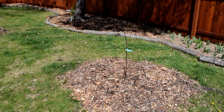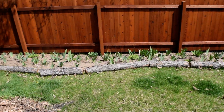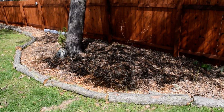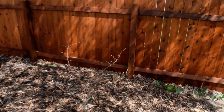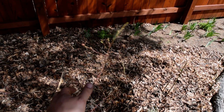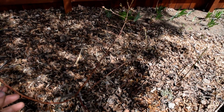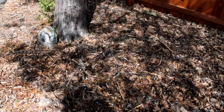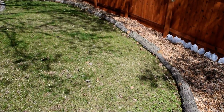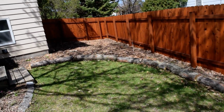I believe that is about it. Everything's just filling in and starting to leaf out, which is just so nice. It looks like we have signs of life on the blueberry bushes that Maria's parents gave us, so that's really exciting. I hadn't noticed that until now. That'll be quite nice to have. Bake some blueberry buckle with my own homegrown blueberries.